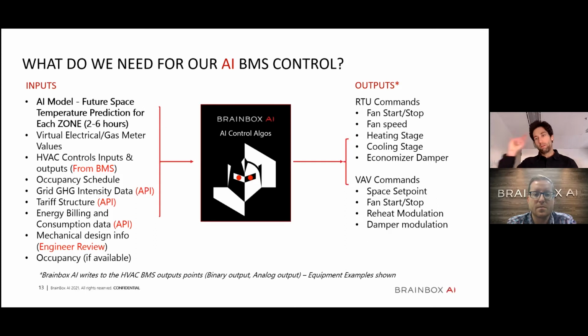And from that, we will output commands to the fan start/stop, the fan speed modulation, the heating stage, the cooling stage, the economizer if available. On the VAV level, we're looking at space temperature set points. We never modify the occupied space temperature set points. We only use those as the boundaries to control and optimize to. And then for fan powered boxes, fan start and stop, reheat, we're looking at the discharge air temperature set point to control the reheat modulation, or at night, making sure that those reheats are closed and inoperable. And then finally, damper control, which would be coordinated with airflow set point.